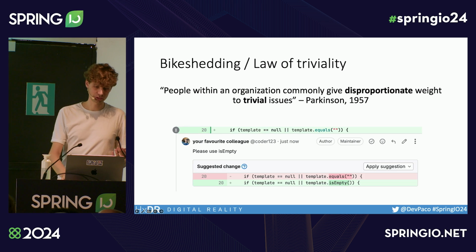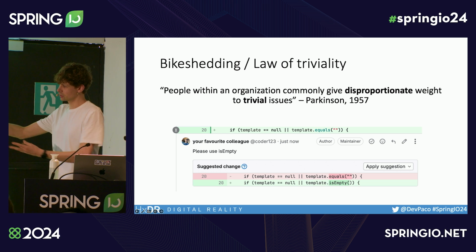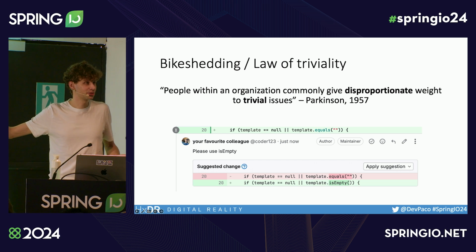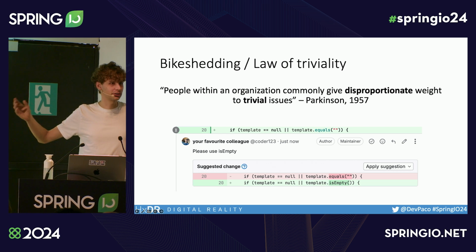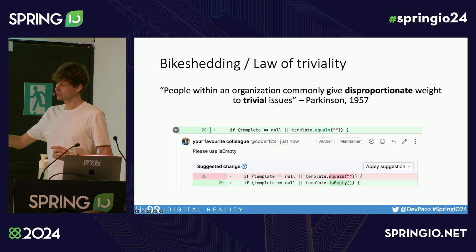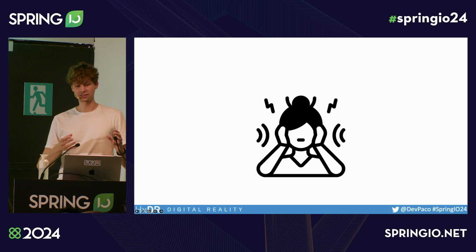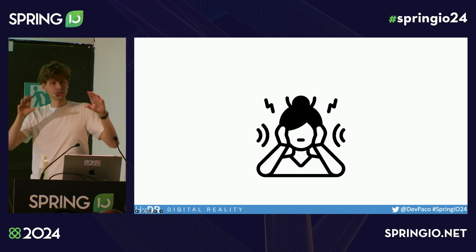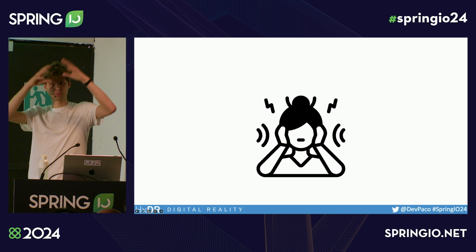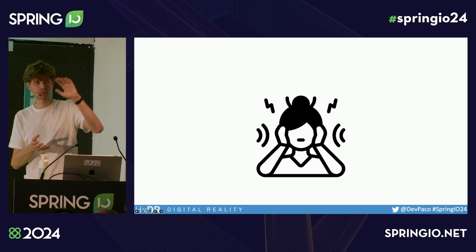away these trivial issues. So, for example, is equals to is empty. Sure, in the end it's the same. It is mostly about readability, whether you use equals an empty string or is empty. Maybe there might actually be a very low-level difference, but in the end it's all a lot of noise. And all these trivial issues also distract from the bigger picture. People get distracted when they see these small things and they stop looking at the bigger picture.